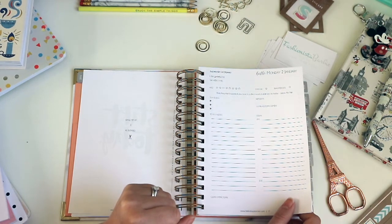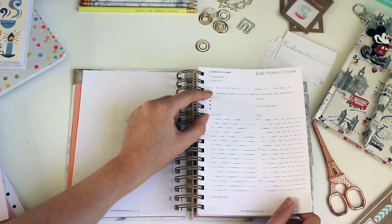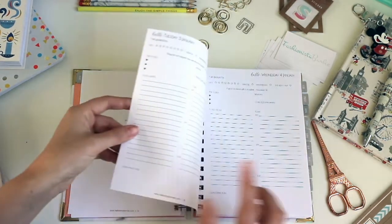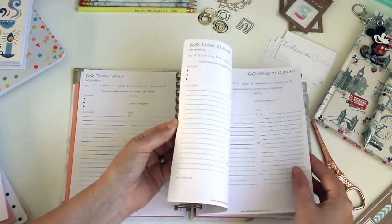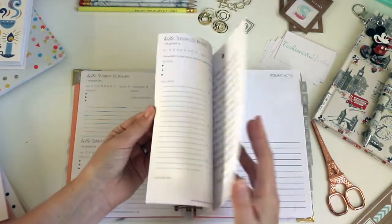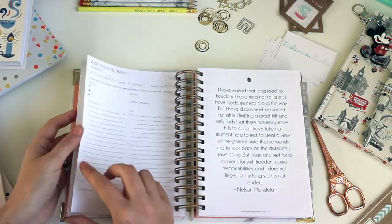And then if you need extra inspiration, there's little quotes dotted about this planner. Everything that happens in your future is a direct result of what you do today. James Altucher. So that's quite nice, isn't it, to inspire you. So there's a different one of those on every single day. And then as you go through, you'll see it's just the same each day. And then at the back, it has big quotes. So these ones from Nelson Mandela.